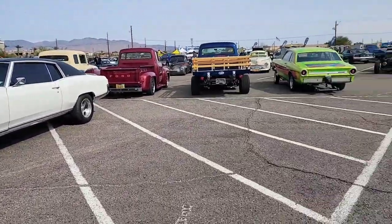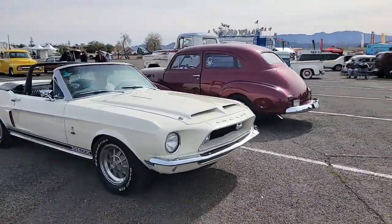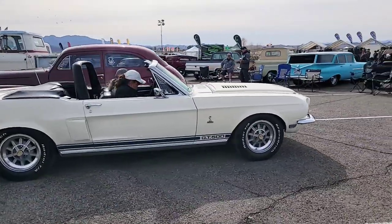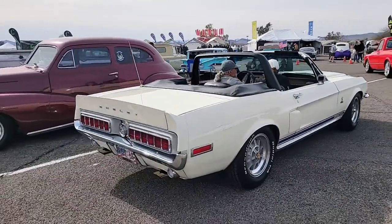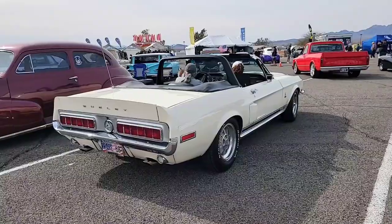I think this car's chasing me down. Oh, it's the Shelby. Yes, it is. There we go. How about that, you Ford lovers, you Mustang lovers? He said, license plate says it's a rare 68.